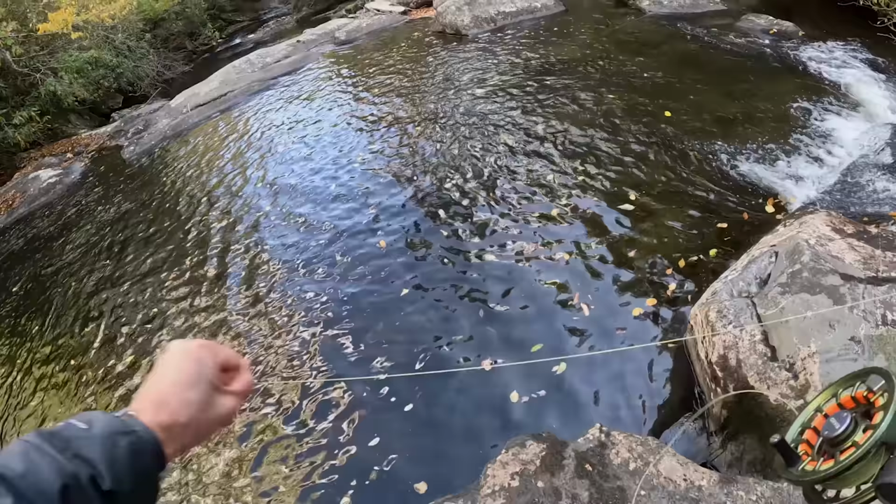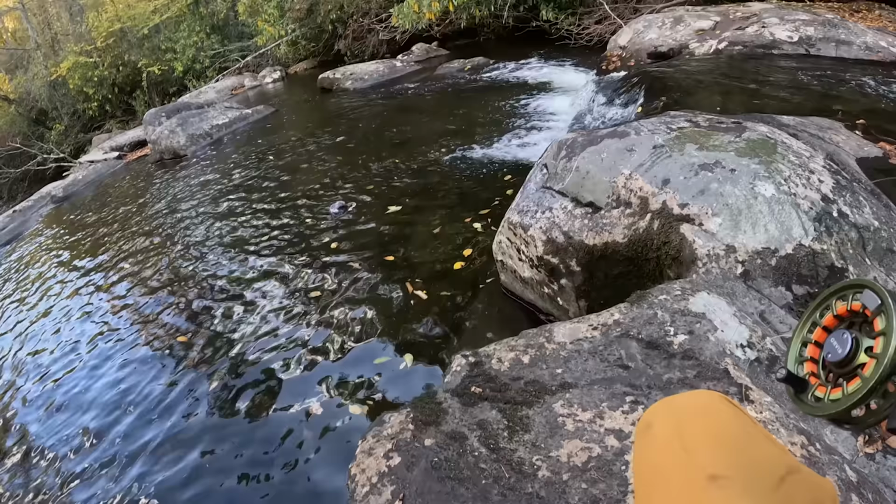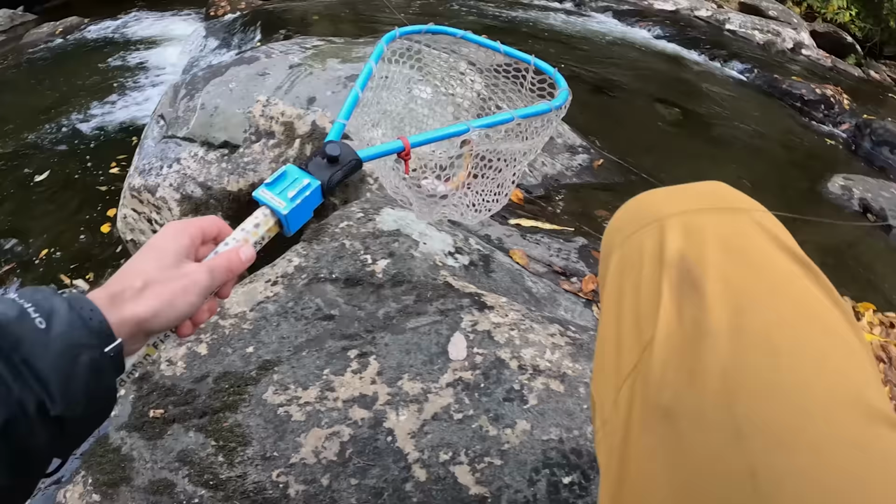Oh yeah, this is the fish I've been looking for. Or one of the fish. Come on, dude, get the net. Let's go, dude. Yes.